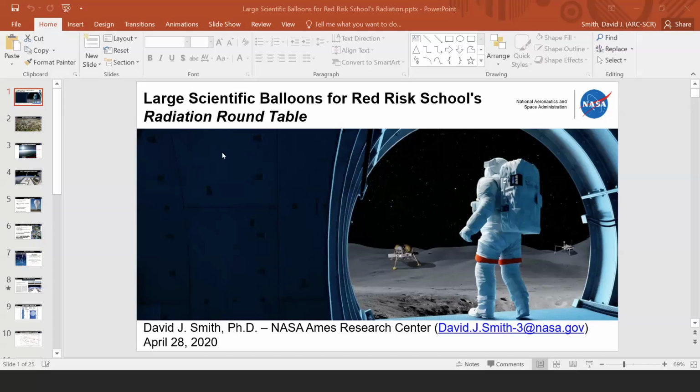So that's kind of where we're going. I will disclose I'm a biologist. Radiation is not my thing, and so I might have to defer to Guy and Mike and Jeff if you have any heavy physics questions. But I was interested in doing some biology experiments and learned along the way how interesting the ionizing radiation environment is in the Earth's upper atmosphere.